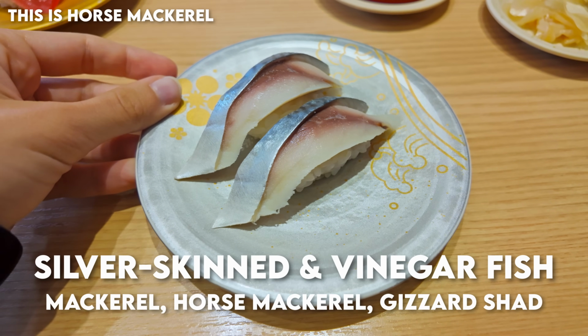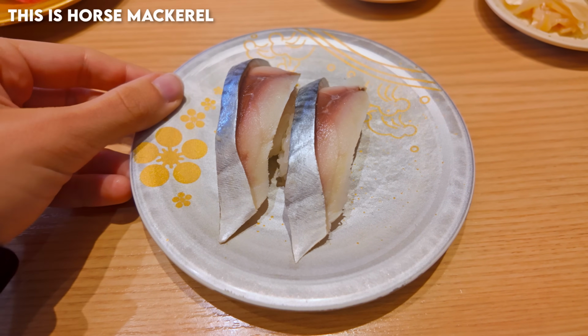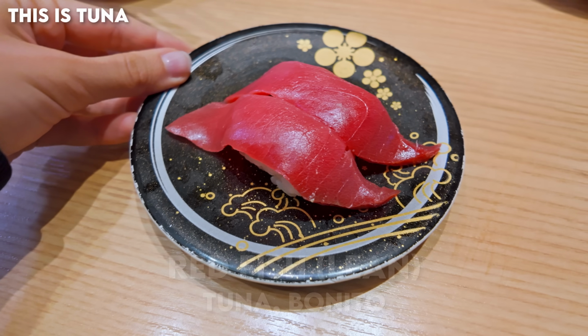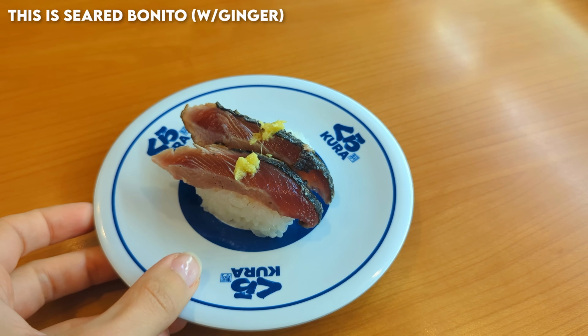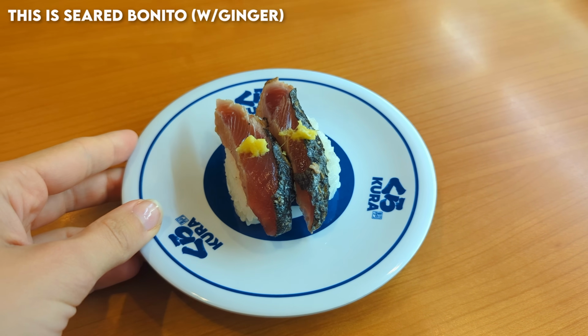Then, if you have a high enough Japan level, you can move to silver-skinned and vinegared fish. These are gonna be bright and refreshing. They're gonna have a slightly stronger taste, and often they're gonna be marinated in vinegar, but the acidity is said to help cleanse your palate before you start moving on to richer or fattier fish. Next up, we have red fish that are gonna be lean, but they're still gonna be umami rich. Fish like tuna and bonito have more pronounced flavors, and this makes them a great transition to fattier sushi.